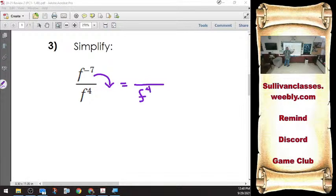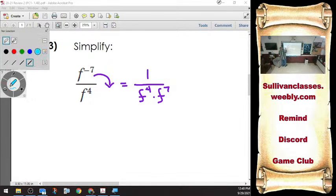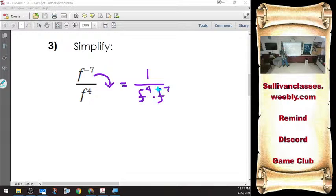So I have an f to the 4th and an f to the 7th. Who's upstairs? What did we always have to put? There you go. You put a 1 as a placeholder. Okay. Now, what do I do with an exponent times an exponent? Add those exponents, right? So, say 4 plus 7, 1 over f to the 11th.